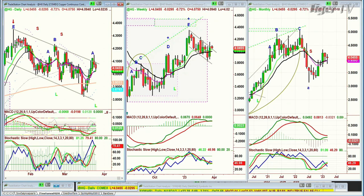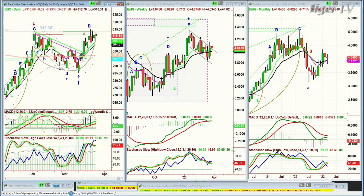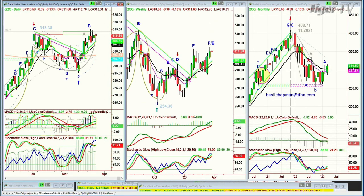In terms of the QQQ, the index 100. This cup formation holding well, making a little bit like a cup and handle, not one of my favorite patterns. But in fact, we did go higher than the 313.38, but didn't close above it. So for me, it negates the pure cup and handle formation. It did make a higher high. And I can call it an alternate count, maybe a D, but nothing fits.